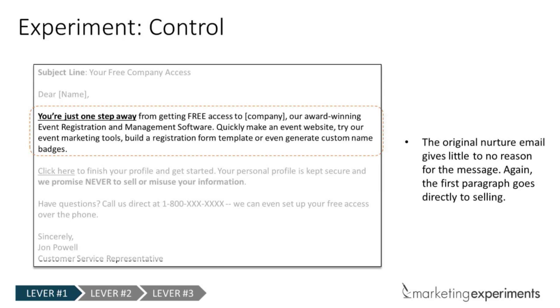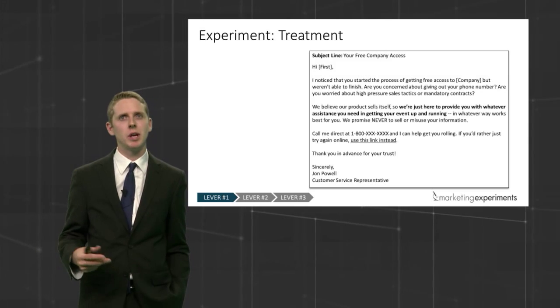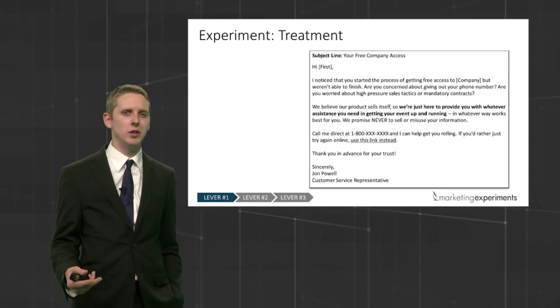We took that, we completely changed the tone of the email, and we started by justifying where they were in the conversation. We justified us sending it. We justified us sending the email altogether. I noticed that you started the process of getting free access to such and such company, but you weren't able to finish. This is why we're sending you the email.